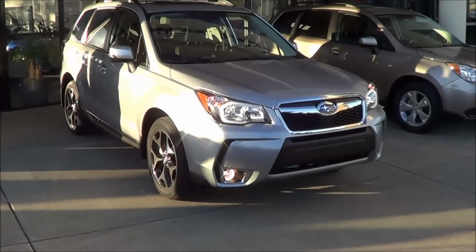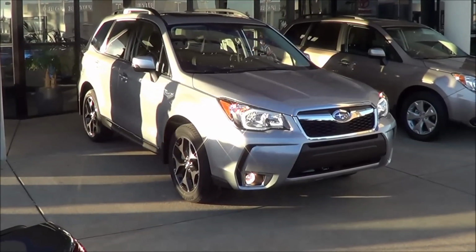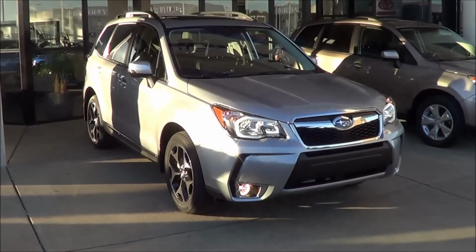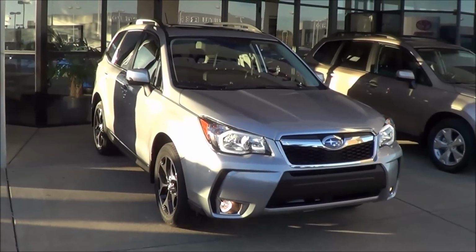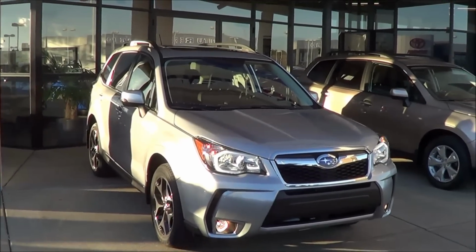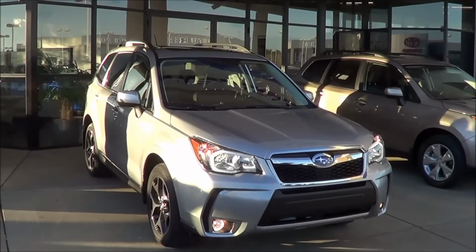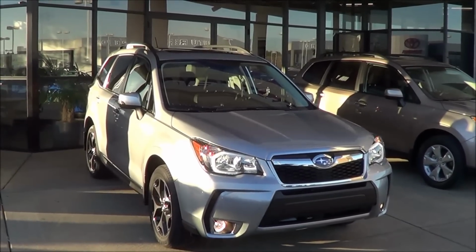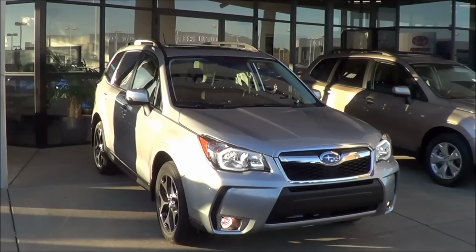Now, pricing of the Forester starts at the base trim, which starts at $22,195. Then you have the premium, which starts at $24,595. And then the limited starts at $28,095. And then the touring starts at $30,095. And then finally, the XT touring starts at $33,095.